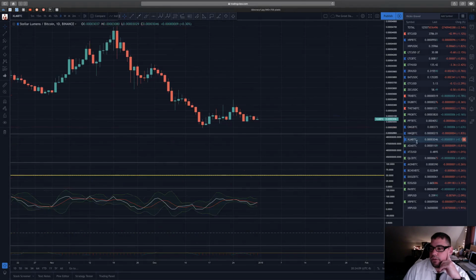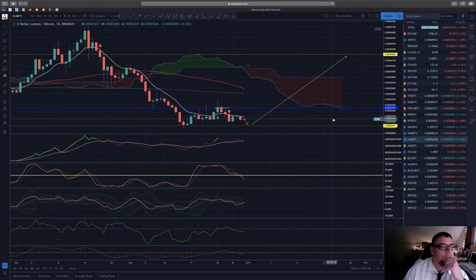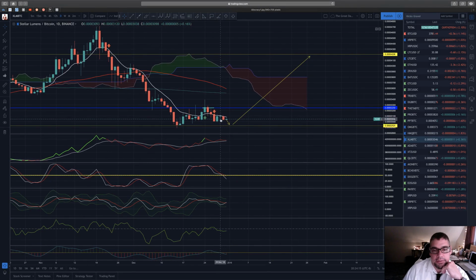Okay, moving on to XLM, Stellar Lumens. Okay, on the day, look at us. We're below the 9-day. Diminishing volume, downward RSI. We are getting a little bit of lift right now from volume, or from money flow. I think it's still going to try to touch down here, and I think that would be a real nice light touch and then run higher.